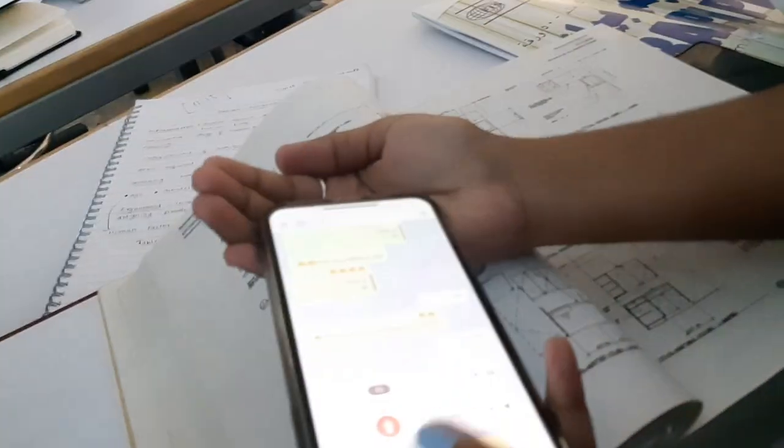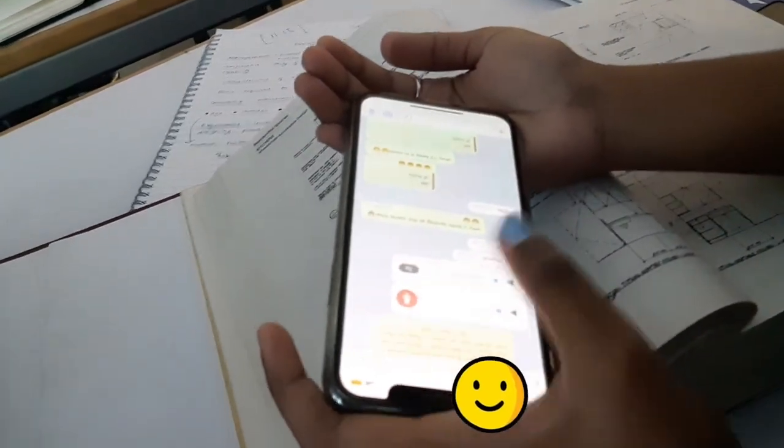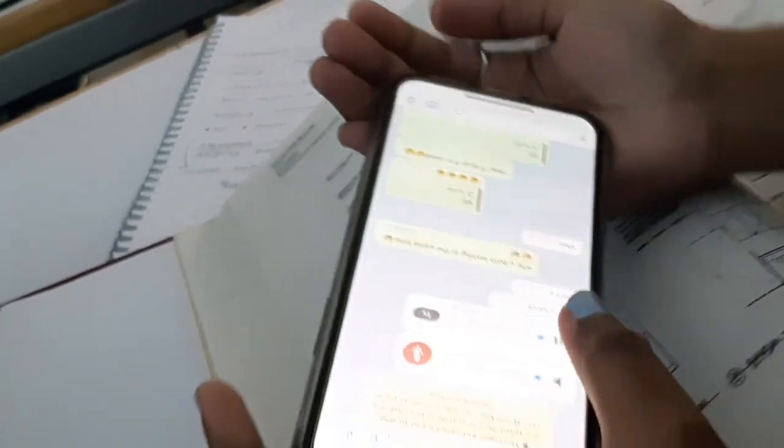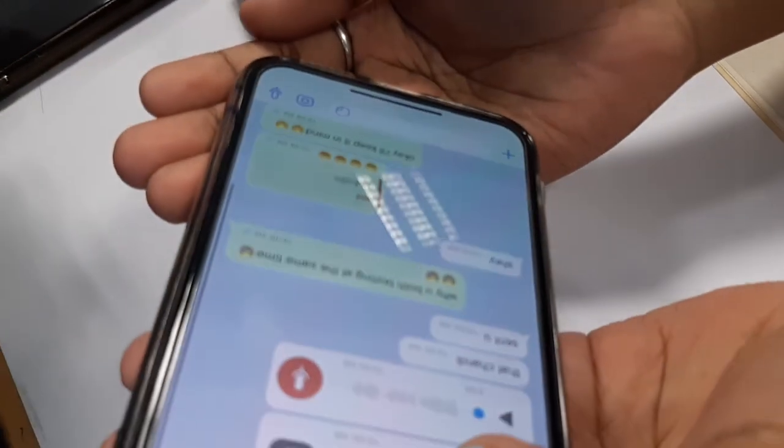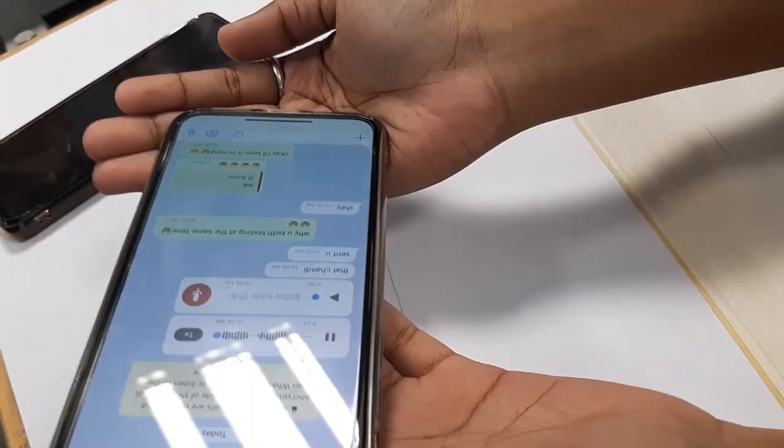Be silent, man. Wait. One second, guys. Stupid thing is glitching. Okay, go ahead. Exactly.